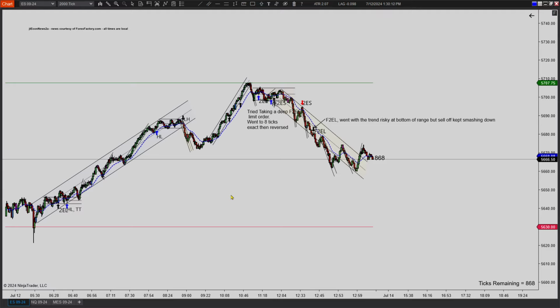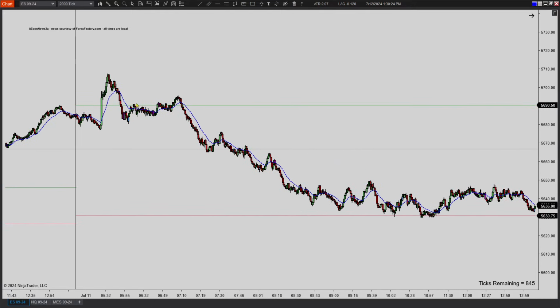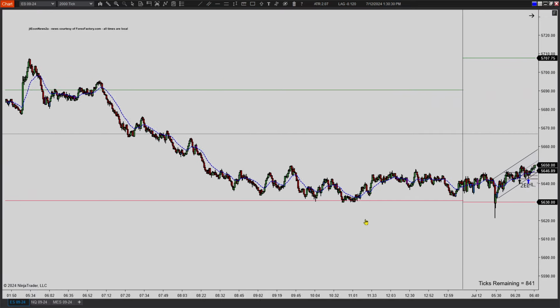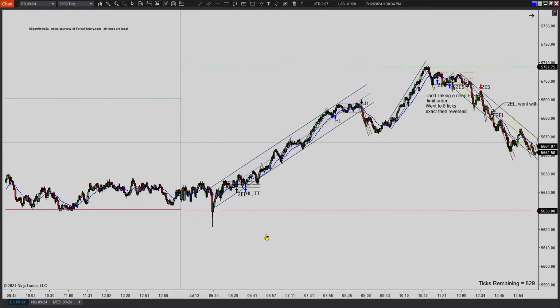July 12th, 2024. This will be our chart lesson for today, wrapping up the week for a very interesting Friday. Yesterday's sell-off was quite surprising, but needed. And as I was talking about yesterday, I thought this sell-off would either turn into a trading range or continue to sell off here, and the complete opposite happened.